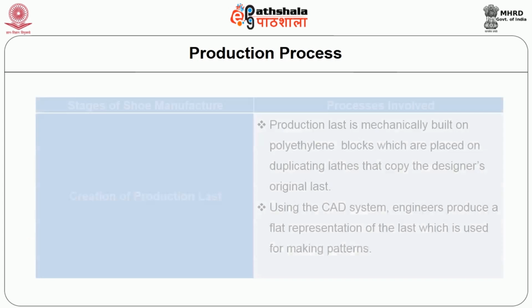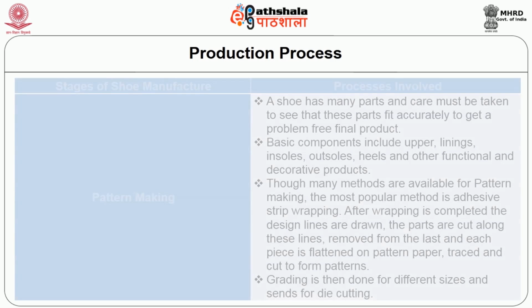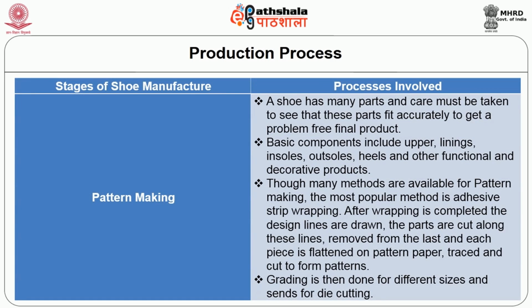The next one is the creation of the production last. Production last is mechanically built on polyethylene blocks which are placed on duplicating lathes that copy the designer's original last. They also put it into the CAD system, which produces a flat presentation of the last, which is used for making patterns. Now, a separate production last is required for each style and size that is produced.